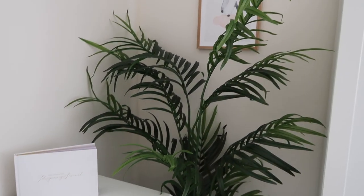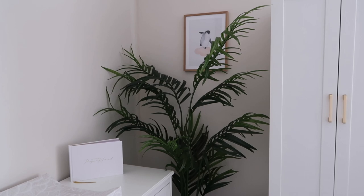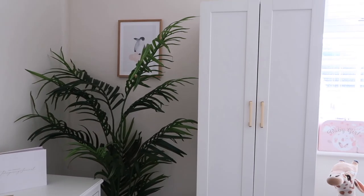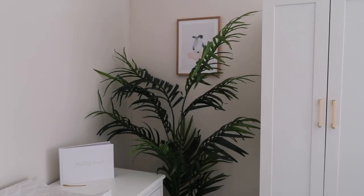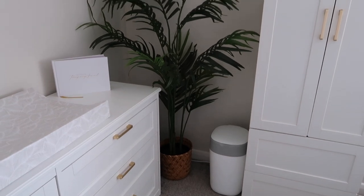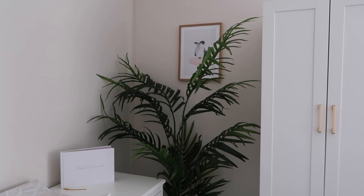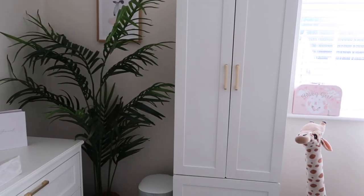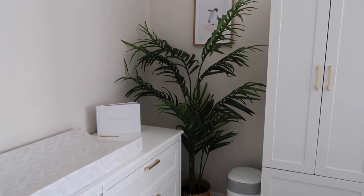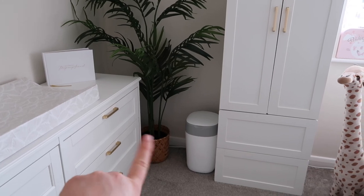But anyway, we wanted to add a little bit of greenery into this room because we think if we didn't have any greenery, it would be very, very plain. So we decided to add this biggish plant from IKEA in here, and I really love it. I think it fits with the theme. Obviously we wanted to go for an animal theme. As you can see, we've got a few animals dotted around. I just love how it looks in here. So yeah, the plant is from IKEA, as well as the little pot.